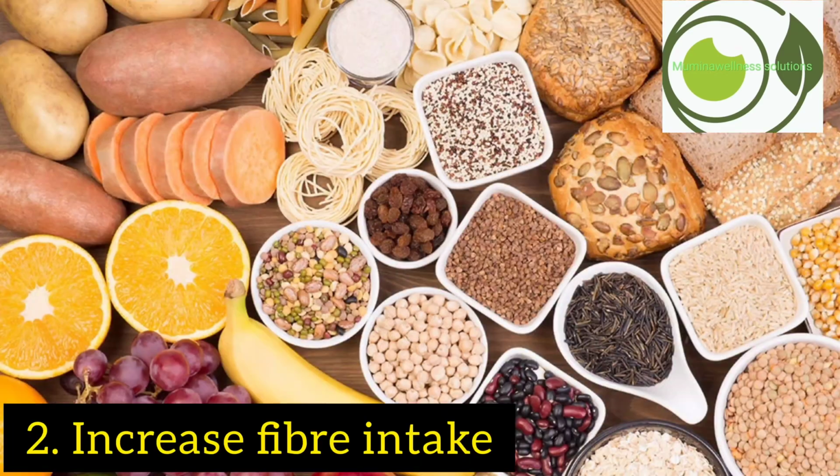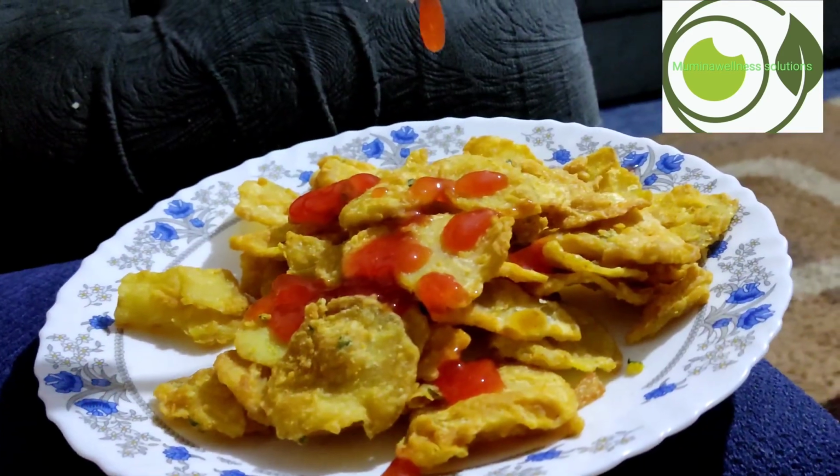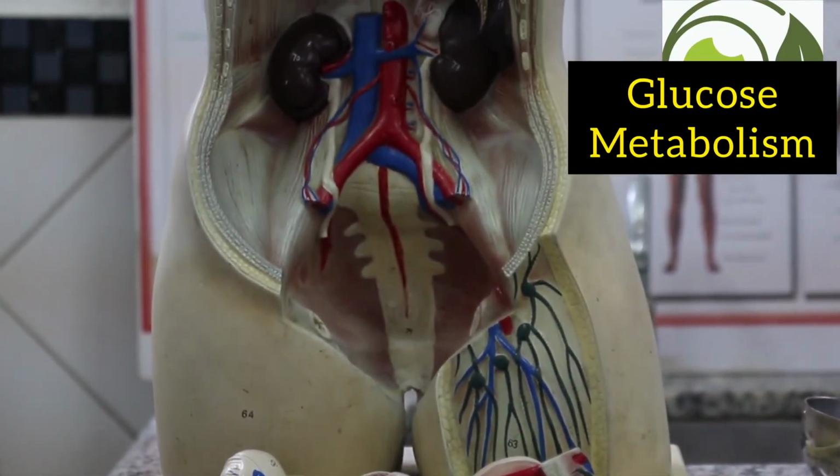You're going to increase your intake of the whole grains, so you're going to increase your intake of fiber, and you're going to increase your intake of other micronutrients as opposed to the processed and refined carbohydrates. And again, you're also going to teach your body to slow down when it comes to glucose metabolism.